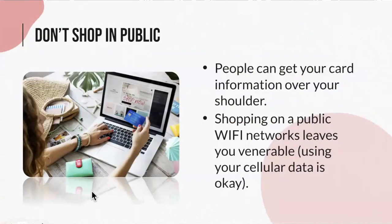Also, you don't want to be shopping in public because people can get your card information from over your shoulder. And also, if you're on a public Wi-Fi network, then you will be vulnerable to people who are kind of spying on that network. They may be able to steal whatever information that you're putting into the website. So you want to make sure that you're using your cellular data if you're not at home and you're doing online shopping.